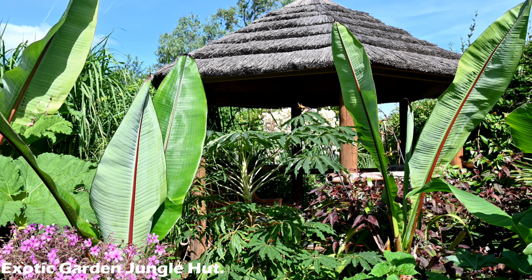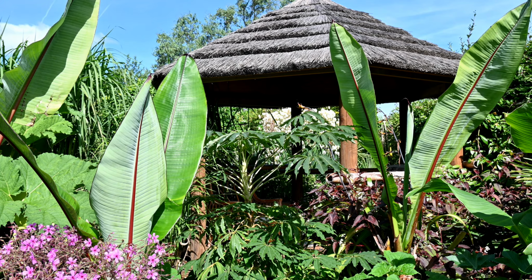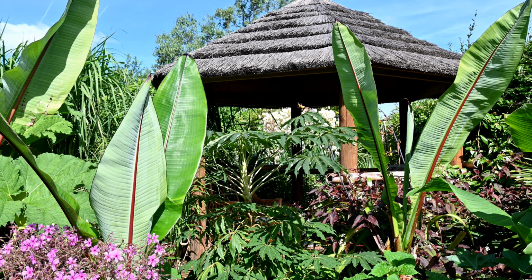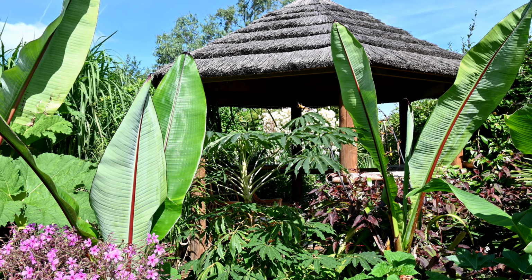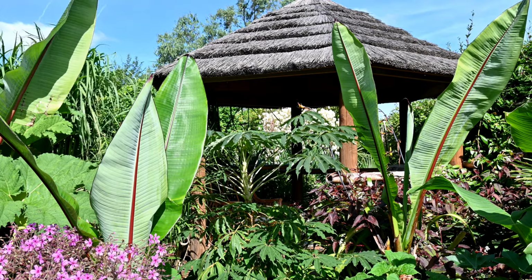So I think it's really important that a garden has focal points and also places to stop and rest and have a look around the garden as well. And in my garden, halfway down is what I call my jungle hut, and this is one of the main focal points of my garden, which you can see in frame now. And from this point you can see lots of interesting views around the garden.